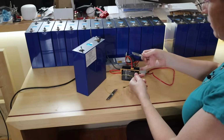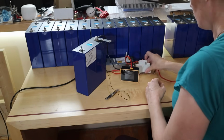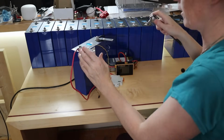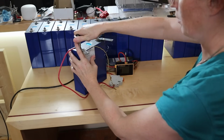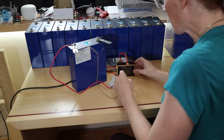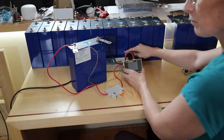These here are just sensing leads for the charger so it knows what voltage the cell is at. All right, this breaker is open now. Obviously, if these two touch, very bad day. This is definitely not laboratory conditions. But I'm not going to be pumping much current into this. I'm going to set it to a very low current. Like if I could set it to something like 3 amps, that's what I would do. Now, let's see if I can remember how to use this.